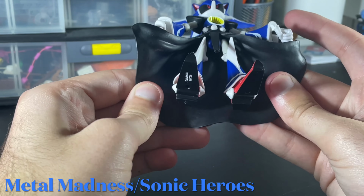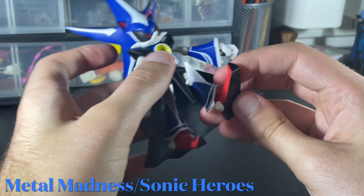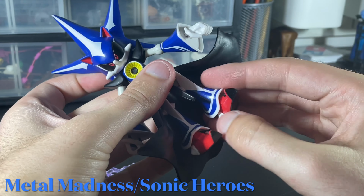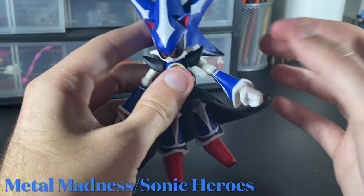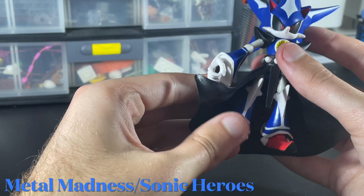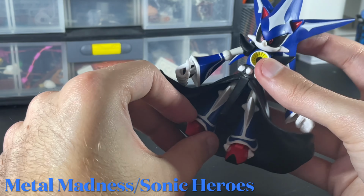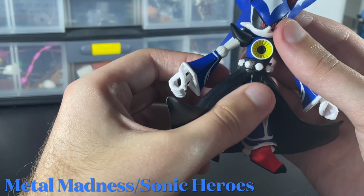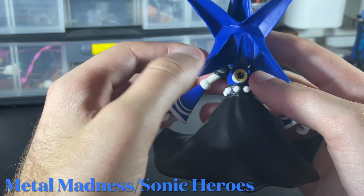The fabric here, this is all plastic, so unfortunately I feel like this guy's gonna have some moving problems. But yeah, besides that, you can move this up and down. His feet move, so you can have him almost like he's flying in a kind of cool way. And yeah, honestly, he looks awesome like this. And I think the paint job and quality control on this guy is brilliant. I haven't had any problems with him as I've just gotten him out of the box.